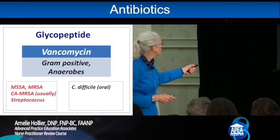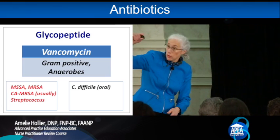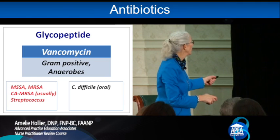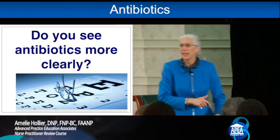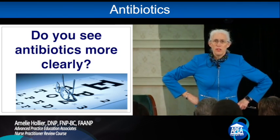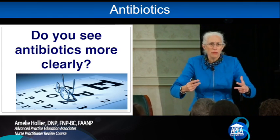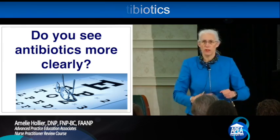So when do we use oral vancomycin? Those little 125 milligram tablets? You use that for C. diff if Flagyl hadn't worked. All right, so there you go with that. Did that help you? Do you see it a little more clearly? You kind of just got to go through it and go through it, but it just needs to be part of your makeup.